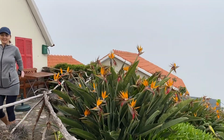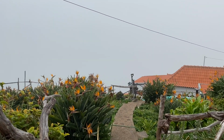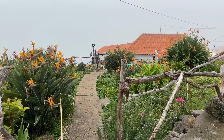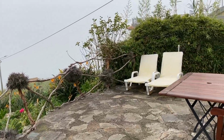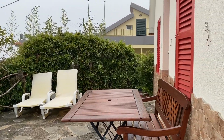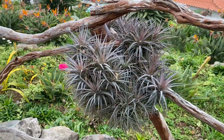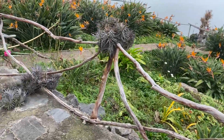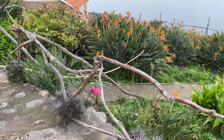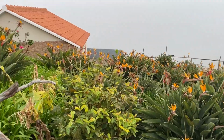Sure, there's a pretty amazing view from up here. Gorgeous. And everywhere here is decoration. And then look at all those paradise flowers. Paradise flowers, they are amazing. Wow.